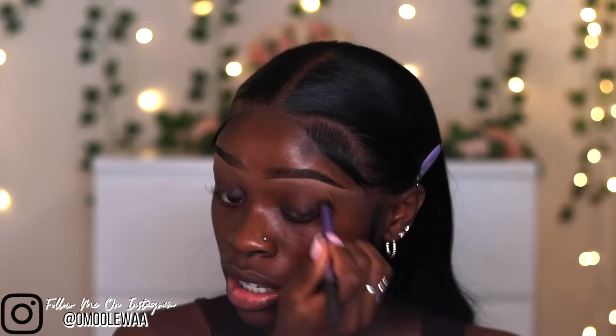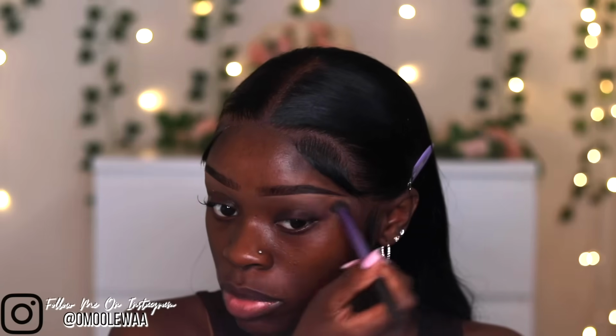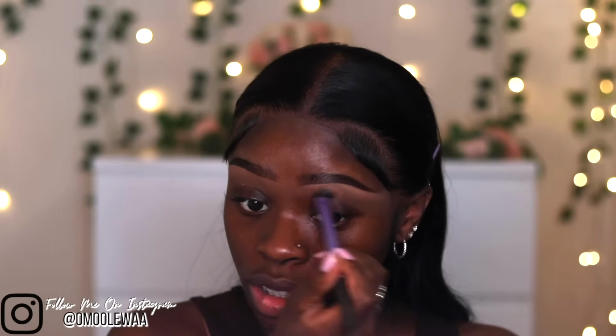And surprisingly, that brow did not take me long. I'm telling y'all, once my brows are done, it's like smooth sailing from there. Everything else just comes natural and just flows. So really take your time with your brows.